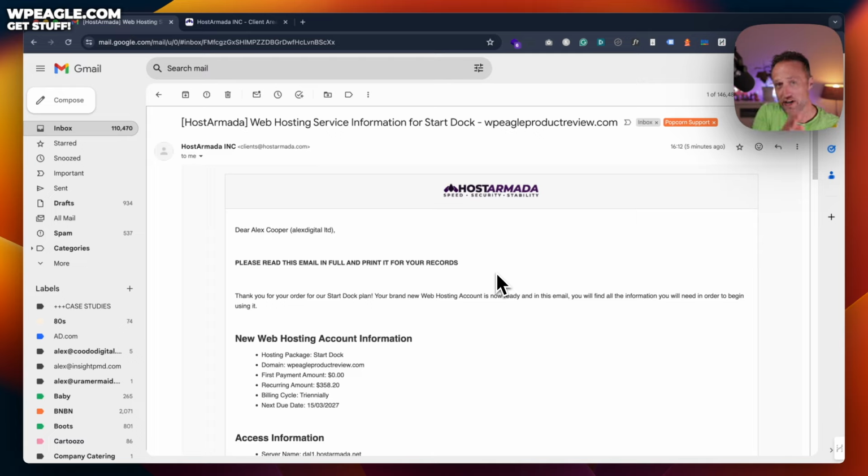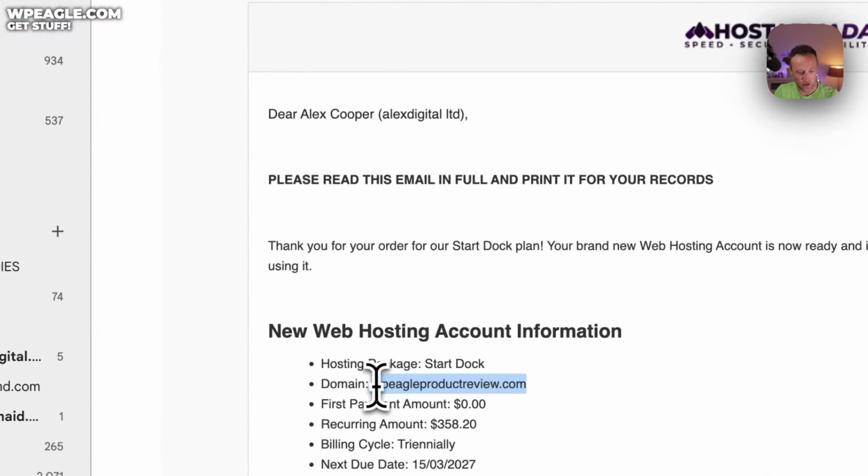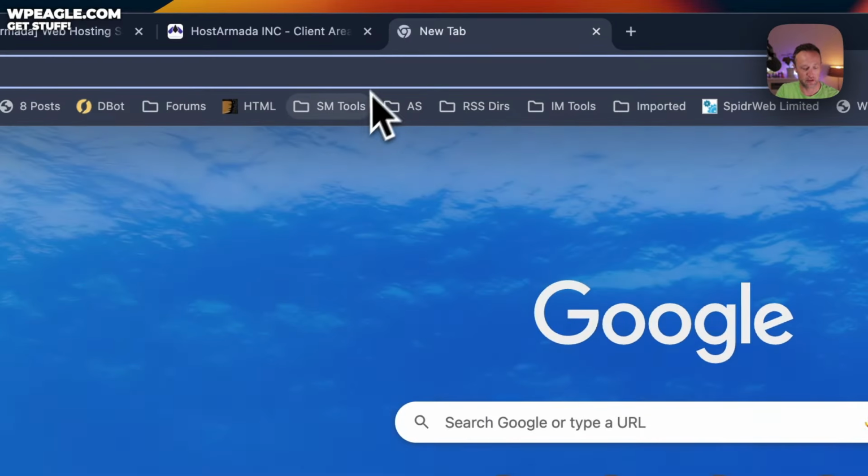Now, if you've just registered a domain like I have with Host Armada, it's going to take a couple of hours for that registration to go through and for all the DNS and technical stuff to go all around the world so that people can find your website. So you're going to need to be patient and wait for that to happen. You'll know when it's working when you visit your new domain name. It's obviously going to be your new website.